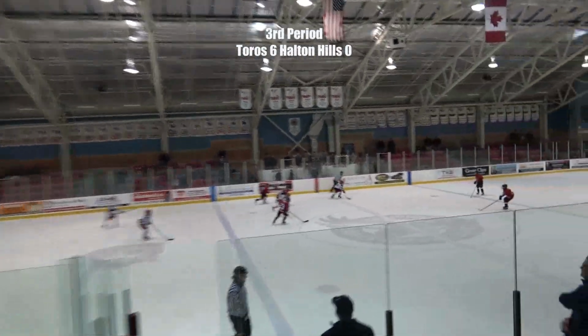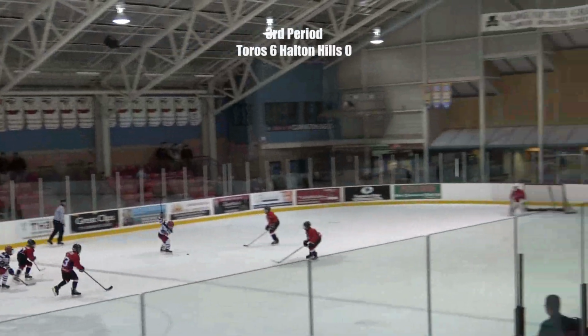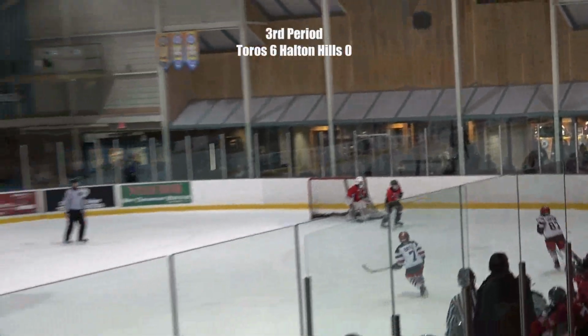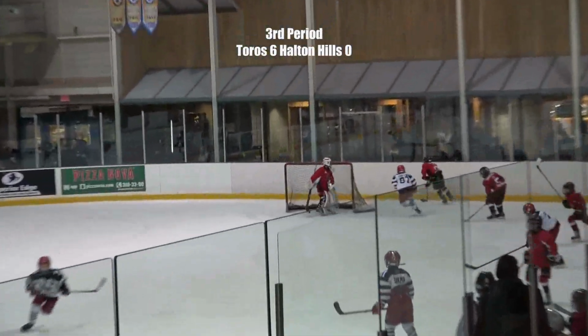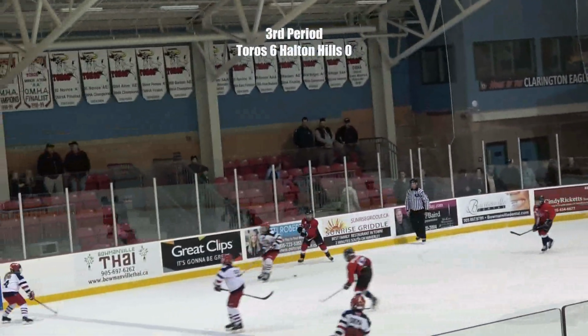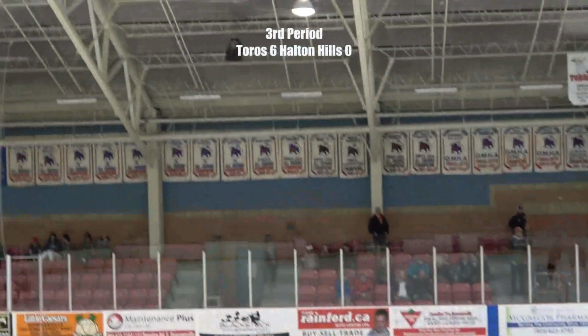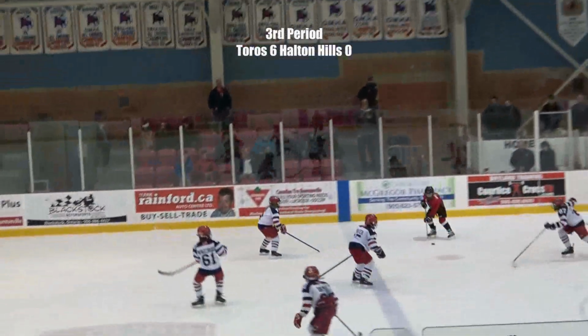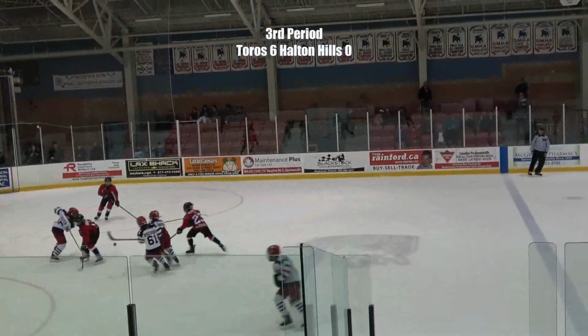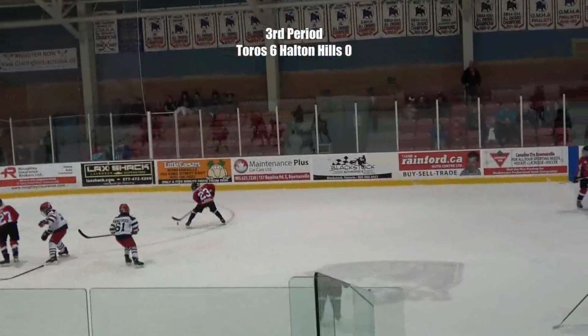If it wasn't for him, this might have been a little bit tighter of a game, but right now the Toros are just cruising as Suter takes that shot. It got blocked out in front there by the Halton Hills defenseman. And they'll take it back in their own end. Chipping it to the other side, they'll try and get it out. He'll lead it in the zone, and he's got a 5-on-1. And those odds, not very likely he's going to get through.